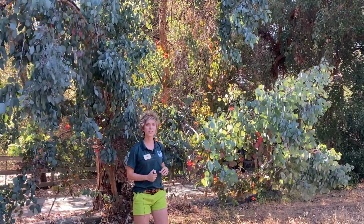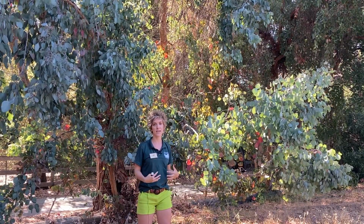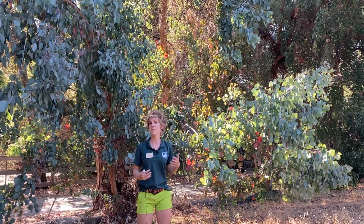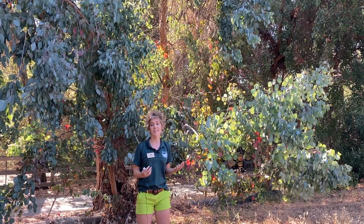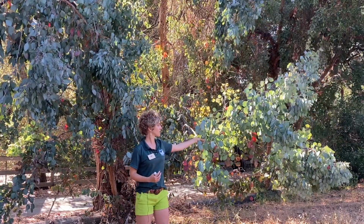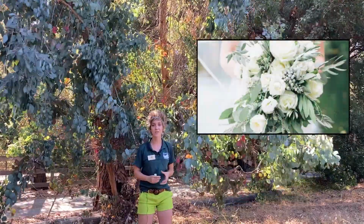I've talked a lot about certain health benefits or actual physical, physiological benefits that we get from trees. But one benefit that you might not immediately consider is just for the aesthetic or the beauty value. This tree specifically, the small branches are preferred for wedding bouquets and are often used in conjunction with, you know, white flowers, perhaps roses.